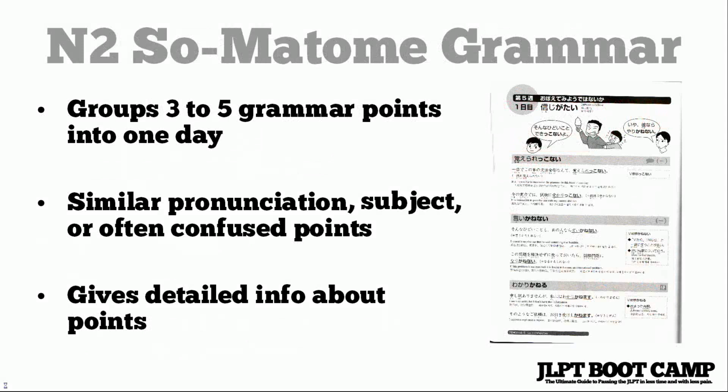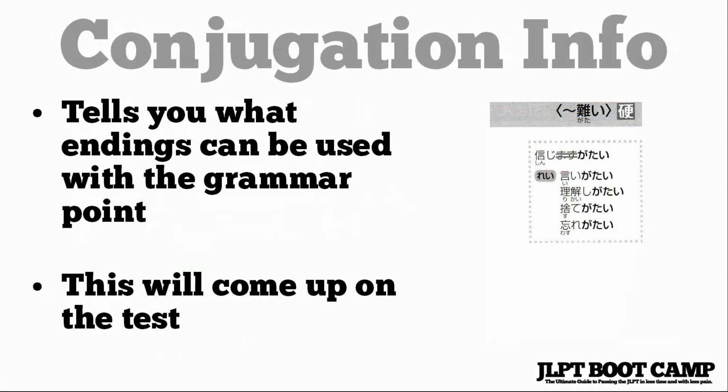What's really useful about this book is that it gives you all you really need to know about a grammar point. It'll tell you if it's casual, formal, strong, or if it's mostly used by women. It'll also give you the connotation, whether you should use it with a negative or positive sentence, and of course all the endings. That's really important to look out for.